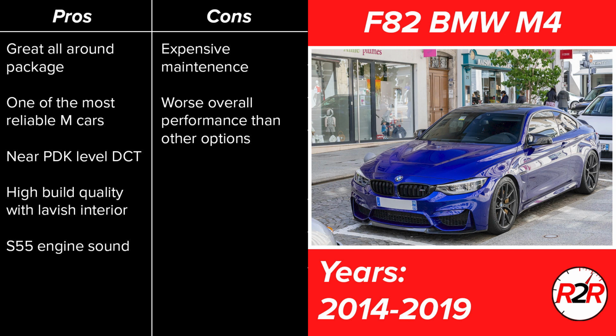Now, the only downsides that I would mark it for are the expensive maintenance, pretty much any German car. Here we are again. And the only other thing would be that it is worse overall performance than other options, namely that Corvette. If you're looking for pure performance out of your sports car and that's all you care about, the C6 Z06 is probably going to be the way to go. But if you're looking for a better all-around package, as my overall number one, I would put the F82 M4.